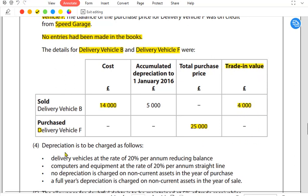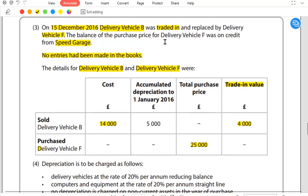So this is just like the case when you buy a new phone, for example, for 25,000, and we give the old phone that was worth 4,000, and we have to pay the difference, that is 21,000. If you can see the difference, beta, between the two, the new vehicle was for 25,000 and the old vehicle was sold for how much? 4,000. So basically, we need to pay 21,000. Why am I saying need to pay? Because we haven't yet paid our suppliers. So it's written we have to pay the difference to Speed Garage. Okay, Speed Garage is one of our suppliers, beta, to whom we need to pay the difference between the two vehicles.